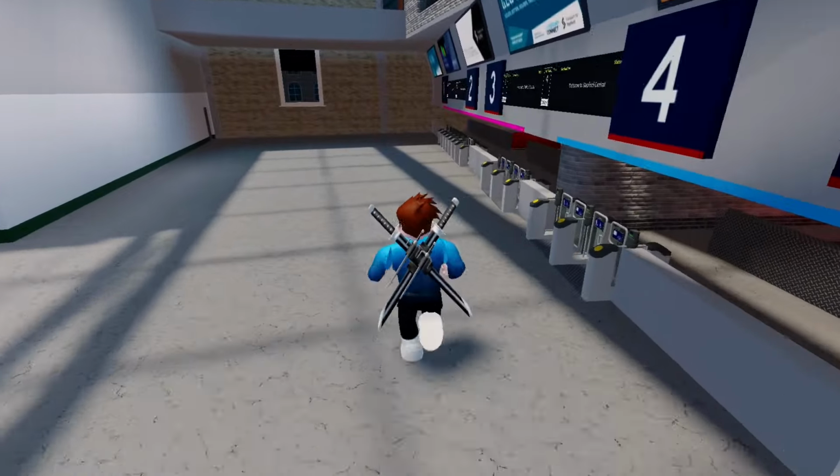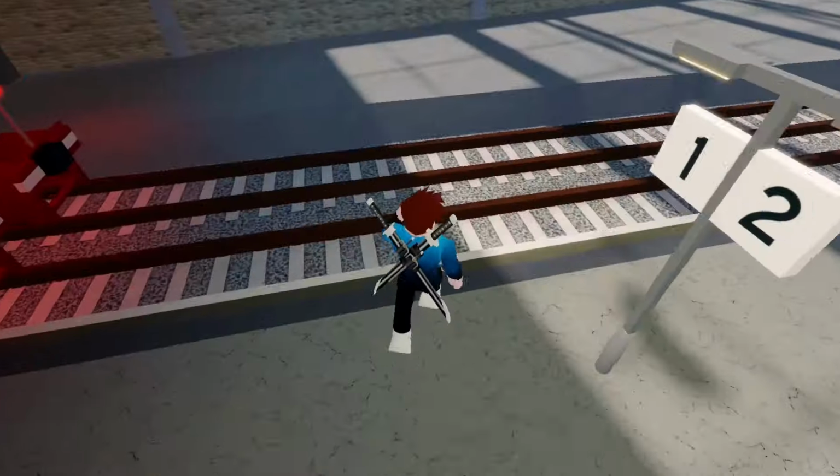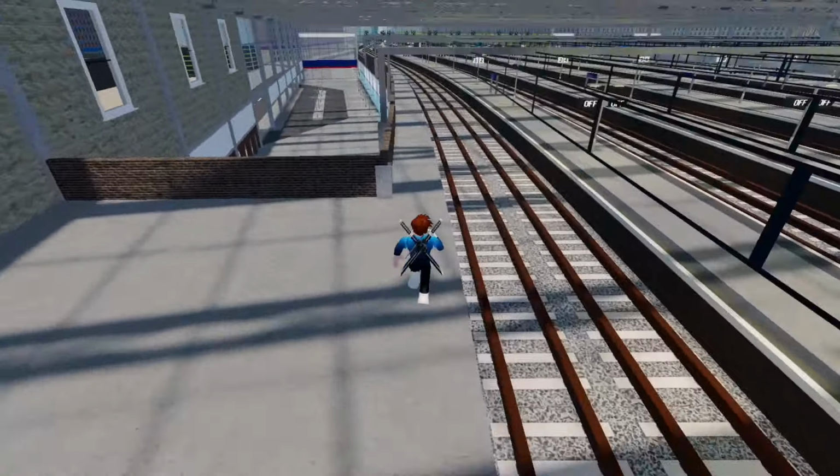Number 12. At Stepford Central, there's a short concrete platform before platform 1, which is completely disused. It could act as some kind of loading bay considering it's right next to the taxi rank, but it's never been used and I don't think it will ever be.